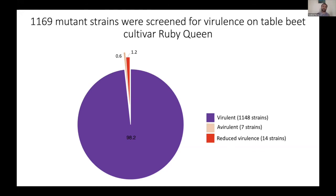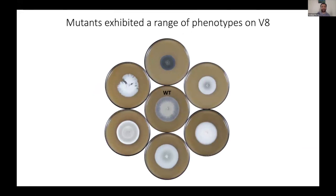So these were all based on point inoculations, and right now I'm performing a replicated mist chamber trial to make sure that this phenotype holds, and we'll get a clearer picture when I complete the project. Now, not only looking at avirulence, but some of these mutants were also exhibiting a range of phenotypes, especially on V8 medium. So on the center, you can see the wild type isolate, and surrounding the wild type isolate, you can see a range of phenotypes displayed by these mutant strains.